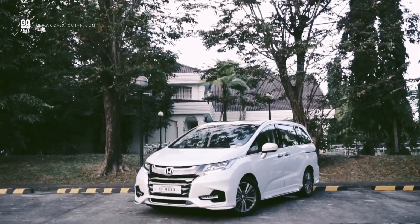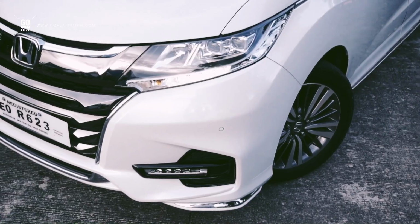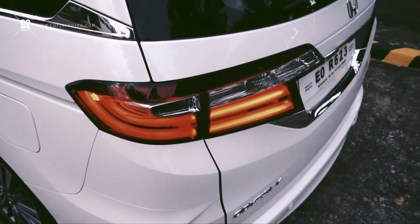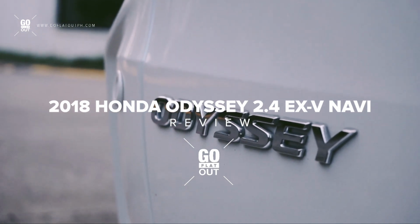Manila's traffic is terrible to say the least. But if you have the budget, as well as the driver, here's one car that you certainly must, and I really do mean must consider. Say hello to the Honda Odyssey.